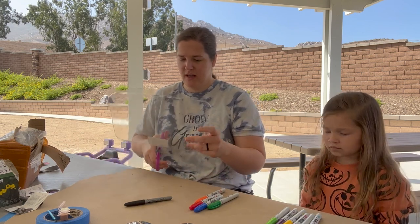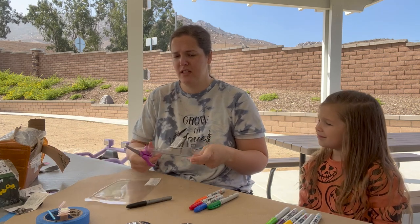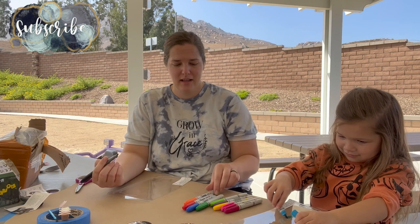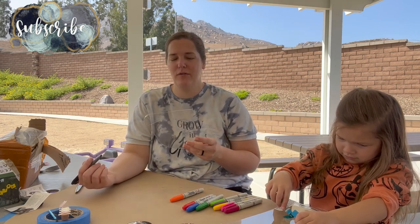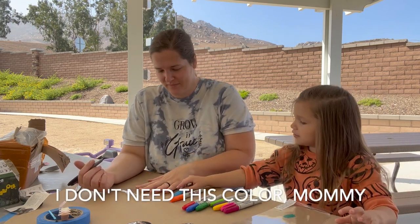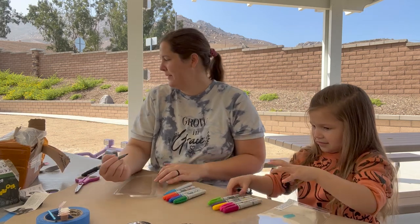So let's go ahead. I'm gonna cut it in half so that Aubrey gets one and I get one. And we're gonna create a design. So we're just using some Sharpies that I had on hand. And again, this little plastic lid. And I think we have some more. So if it turns out okay, we might be doing more of this. I don't need this color, Mommy. Okay. These are your colors and these are my colors.